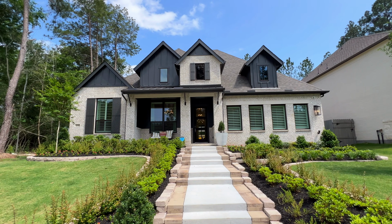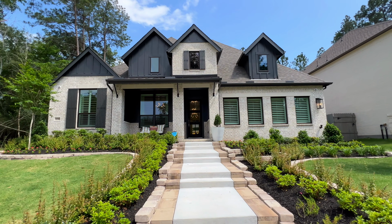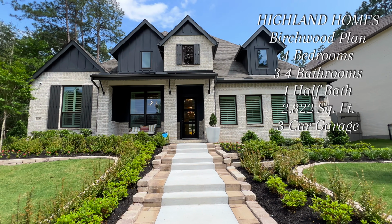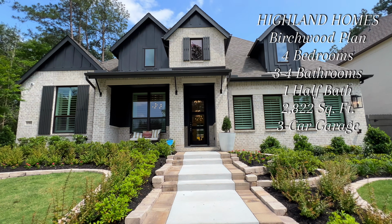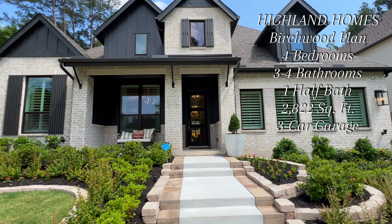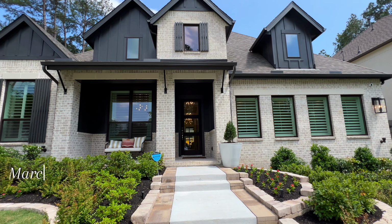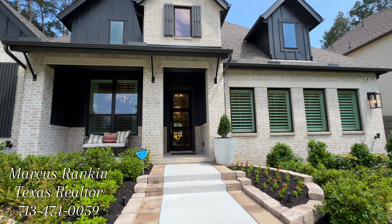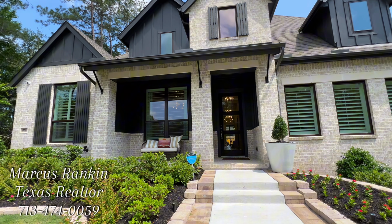All right, Rankin family. So today we are in the beautiful community of Artavia looking at this Highland Homes model house. Now, this is called the Birchwood Plan. On this one in particular, we have 4 bedrooms. You could either have 3 to 4 bathrooms if you were to build, of course, 3-car garage. It's a 1-story property with a half bath and over 2,800 square feet, 2,822 to be exact.